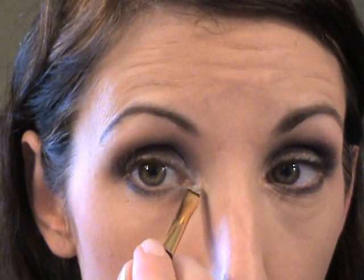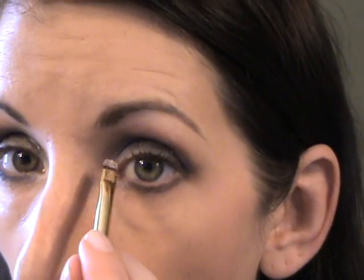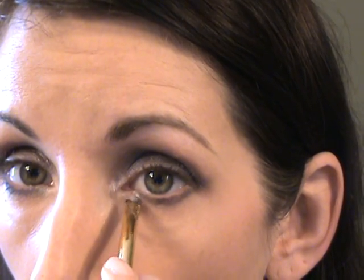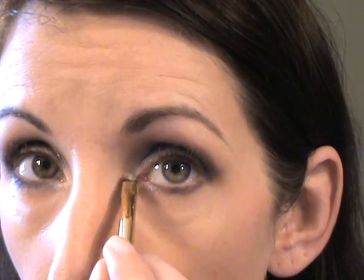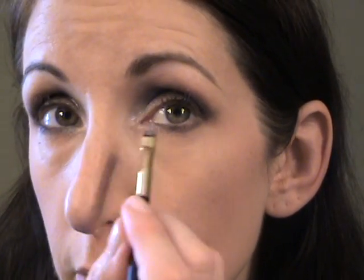Okay. Then I'm going to wipe that off and take the frosty white color from this palette in the same little tiny brush. Tap it off really well. And I'm just going to do it right there in the tear duct. This is so easy. So as long as you have the right little tools, this is a very easy look. Okay, so that's what it looks like thus far.